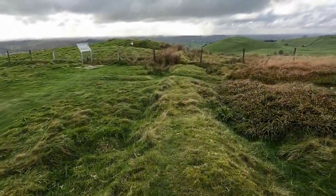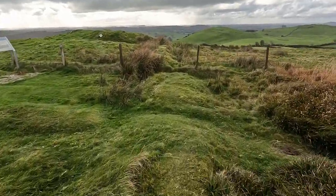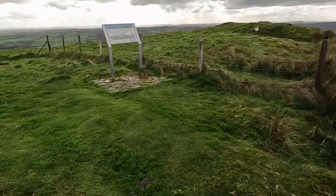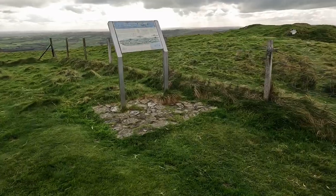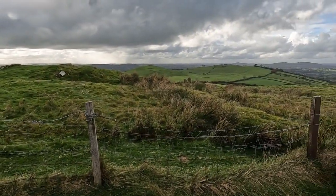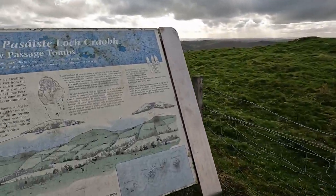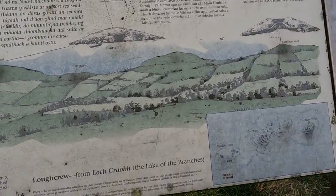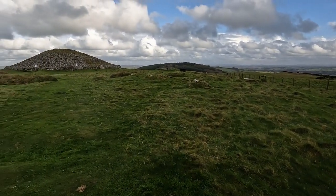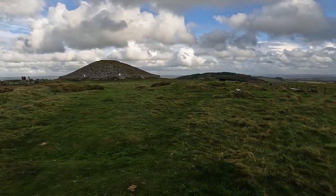And the name of this site is Loughcrew, which in Gaelic translates to the Lake of the Branches, which is a very unusual name for a site that's located at the top of a mountain. Of course, as we know, and I've proposed, that these structures and the operation thereof is connected to water, possibly reservoirs surrounding these structures, underground springs.